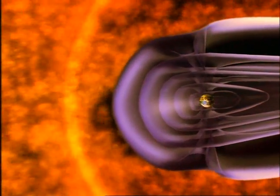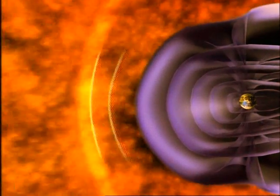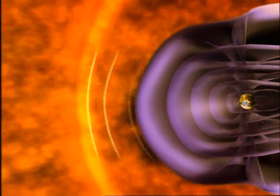The magnetic barrier that surrounds the Earth is like a protective bubble. It protects the Earth from solar winds by deflecting them. Sometimes it gets damaged and the particles get in. The Cluster satellites will fly through the field and solar wind to find out what happens.